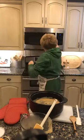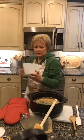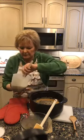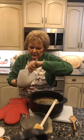All right, let's see how this is coming along. Okay, here's another great thing: you can almost mix this up without even putting a spatula in there. So, mixing and making our ganache.